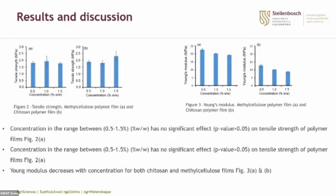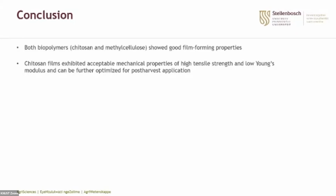And in conclusion, both polymers, chitosan and methylcellulose, showed good film-forming properties. Because this is what I have also observed from the experiment: not all edible biopolymers can form film. These two, out of the others that we prepared, were successful in forming the films, as compared to other polymers that were tested in the study.